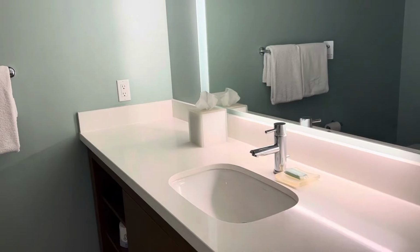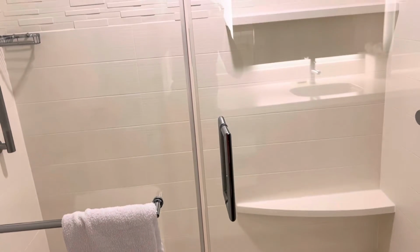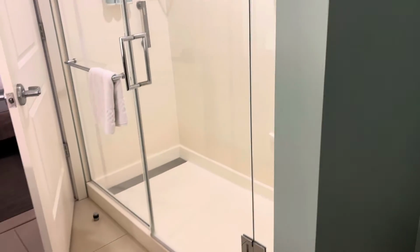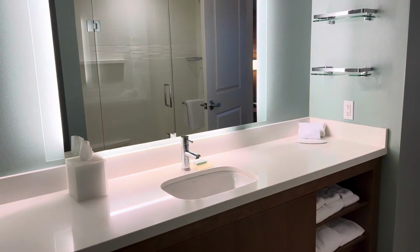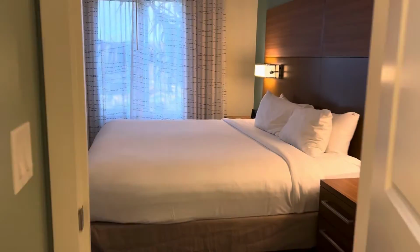There is not a tub in this one. It does just have the shower stall, but that is totally fine. You do have the tub option in the other bathroom, so your whole party would have a tub if you had like kiddos that needed it. But it is kind of nice to have the shower stall option. And here, a toilet. And this bathroom is really, really huge. So single sink, but that is more than a double vanity. So plenty enough room for everybody to get ready.